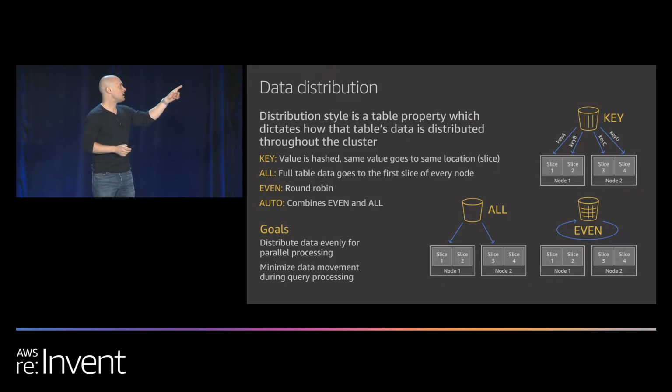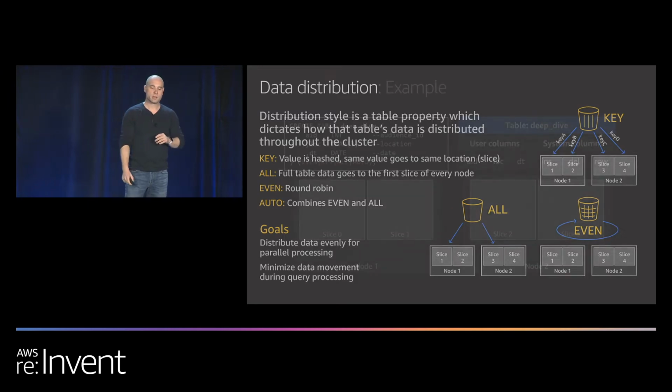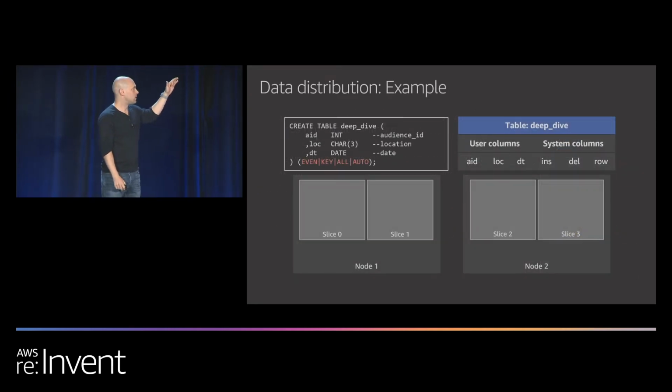The last one is DISTSTYLE AUTO, and it really is just a combination of even and all. What happens is, when you're writing data out to your Redshift cluster and it's a small amount of data, Redshift will automatically set the table to all. And then when it passes a certain threshold in size, Redshift will convert that table into DISTSTYLE EVEN for you automatically. So let's go through a couple examples here of how these distribution styles work.